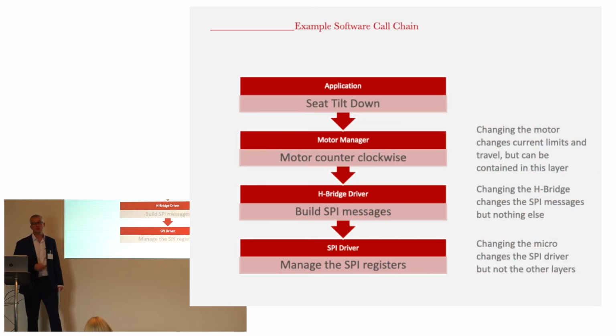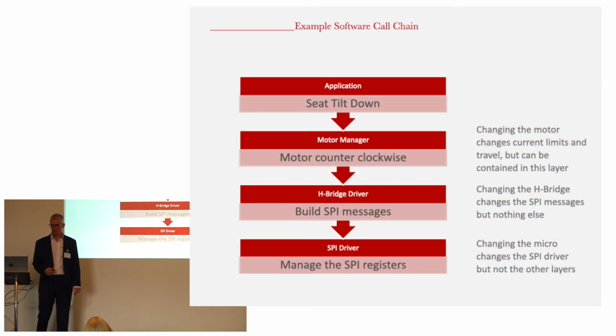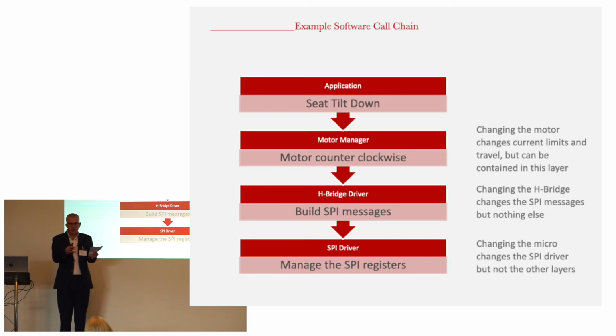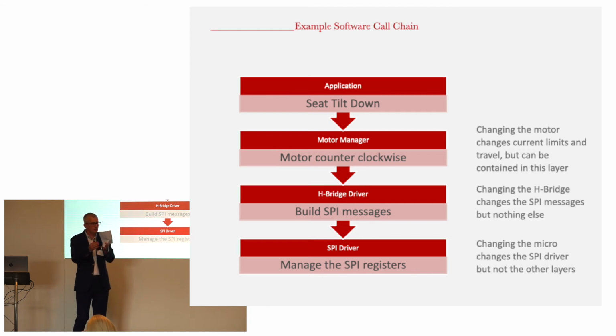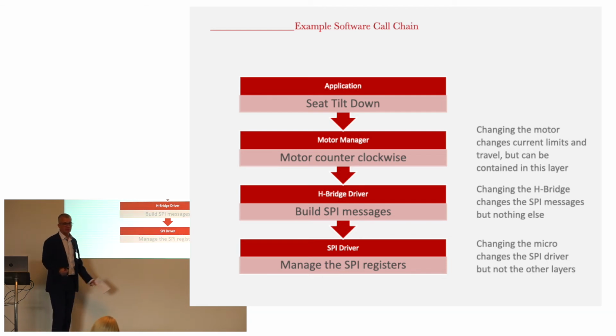Here's an example software call chain to try and explain some of it. If you imagine an ECU, the innermost code, as it were, is the application. And that application is looking at the outermost part of the vehicle. Then as you get lower down in the code, that's looking at the closer and closer parts. So at the very high level, you've got some logic about driving a seat tilt: when should it tilt, when shouldn't it tilt, and the logic around that.